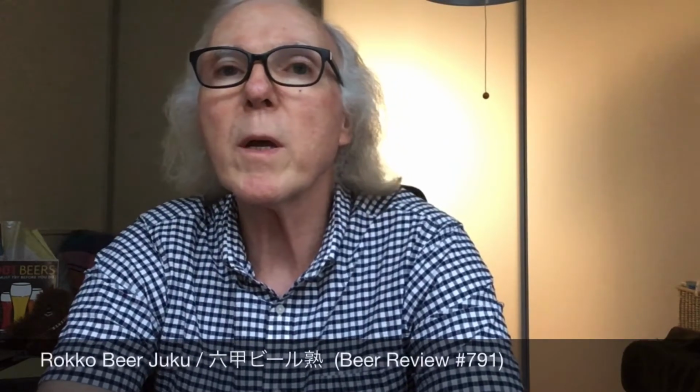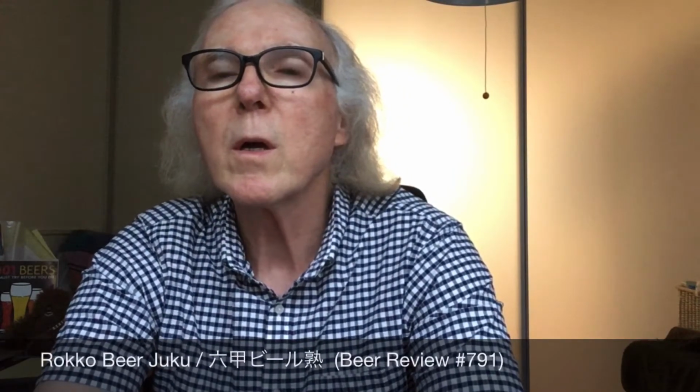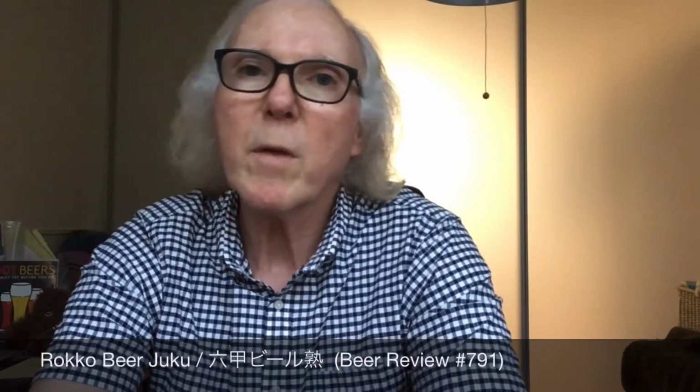And they do have a pub, or a place where you can get their beer, in downtown Kobe, in the Sannomiya area, called Starboard, and they serve a variety of Rokko beers. So I've had a number of beers from them before. I've never been terribly impressed, but let's see about today. I have 3 beers to look at from Rokko Brewery, and we'll do them in order.